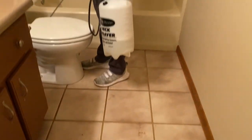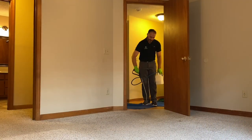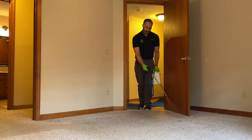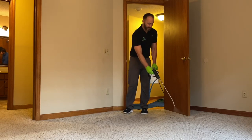Here's a shot of Espen just preparing the tile and grout by spraying down the solution to clean that. While Espen did that, I went ahead and started to pre-spray the carpeted areas. This is the master bedroom, and in the darker areas that were a little bit more heavily soiled around the bed and so forth, of course I went ahead and laid it on a little bit thicker than the other areas.